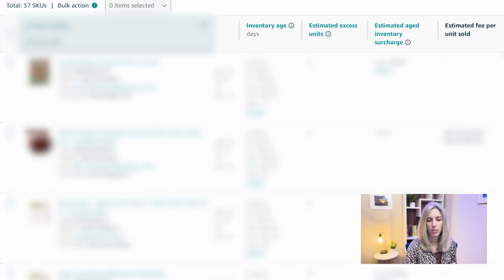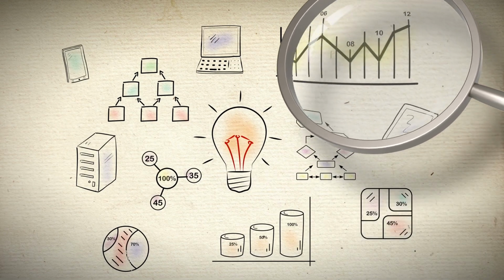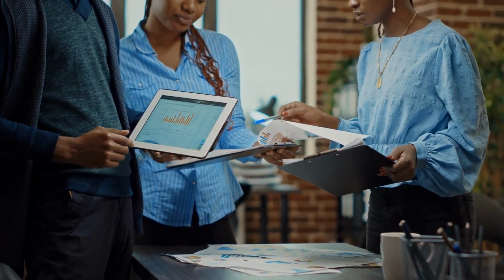So this column here, you can see estimated aged inventory surcharge, and then they'll tell you there how many units you have and how much you're paying to keep it there. By analyzing this data, you can identify which products are not selling well and maybe contributing to that lower sale rate, because you can have some products that are doing great and others that are dragging it down. So this is really helpful when you look at that page there.